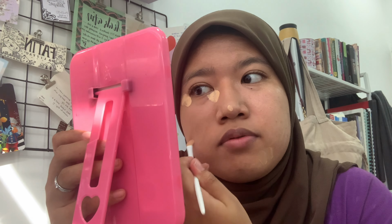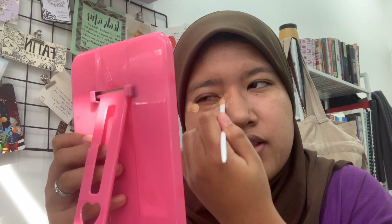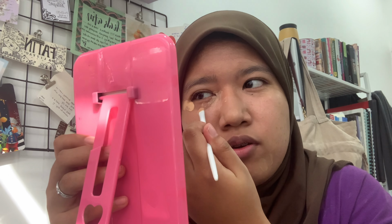So to all my friends who want to try makeup, use Camellia Cosmetics. It's so nice. Serious. And for the fact that it's local brand, I'm going to purchase it. So sebelum ni I macam hesitant tau. Do I buy it or do I not?